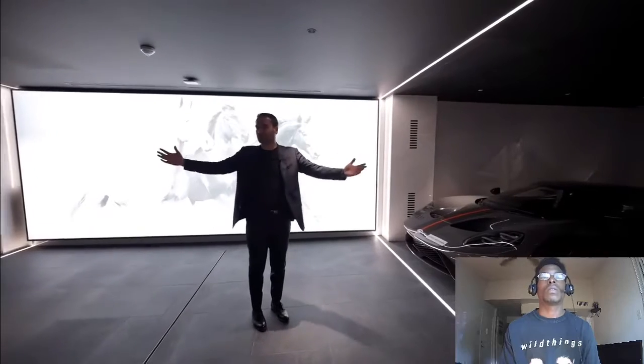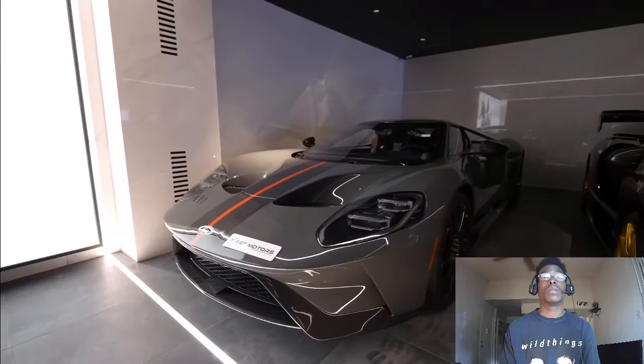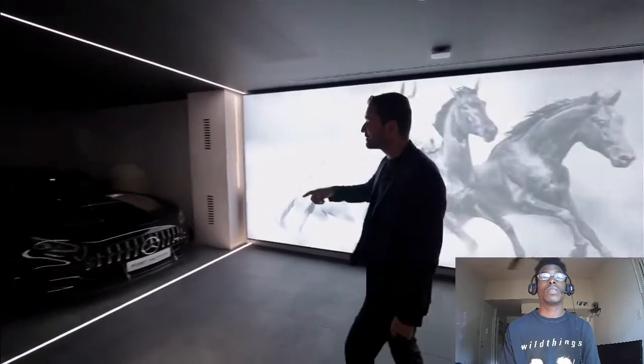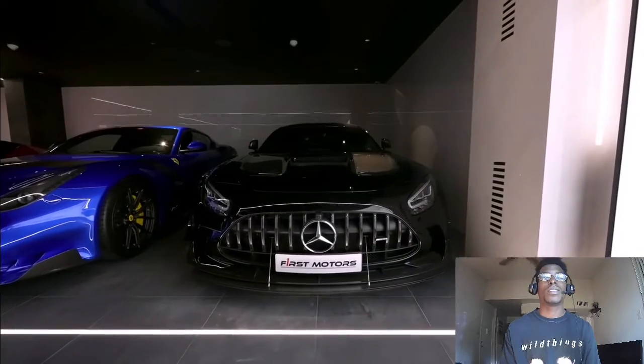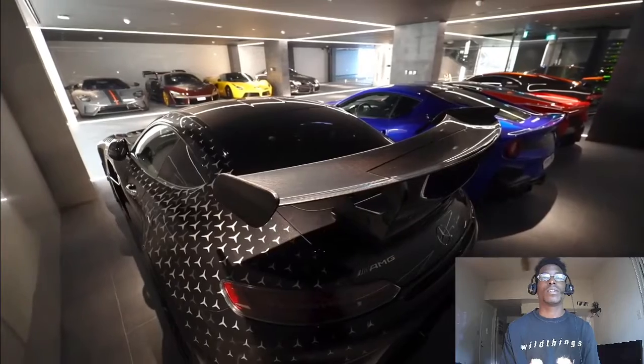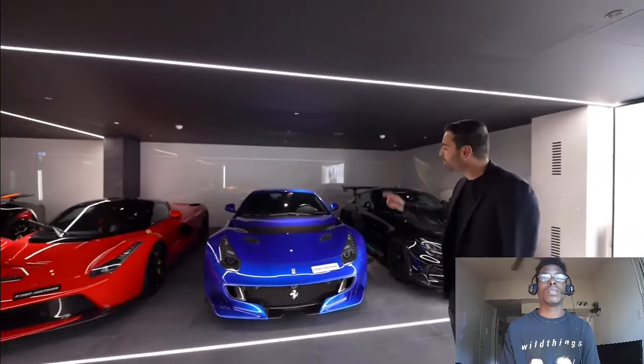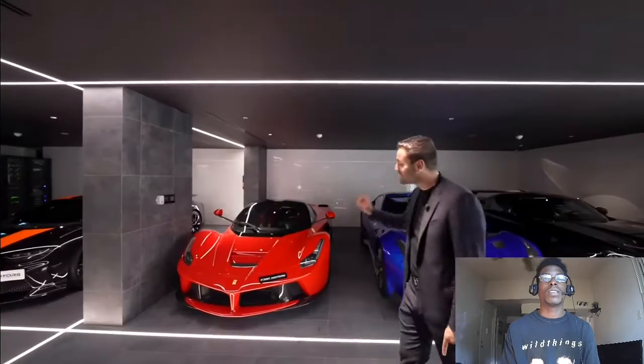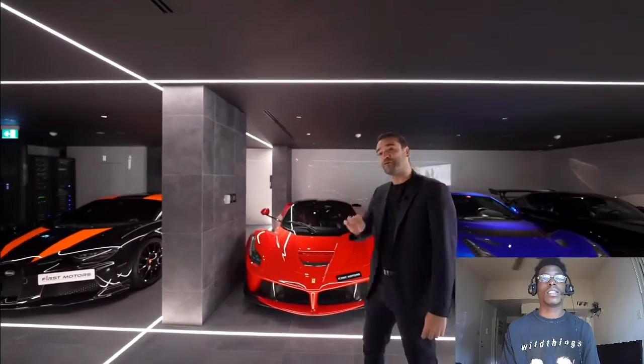Absolutely. I mean, look how cool this space looks. We have the Ford GT here, around $1 million. Beautiful art installation. On the other side, we have a Black Series AMG GT P1, around $850,000. Then we have a Ferrari F12, which is around $1.4 million. Another LaFerrari, around $3.5 million.